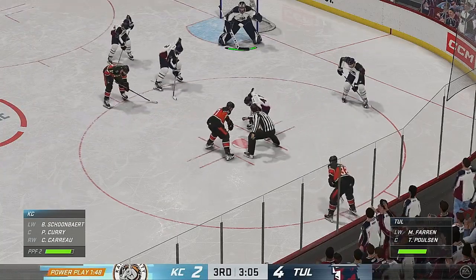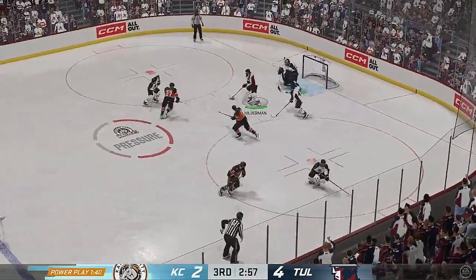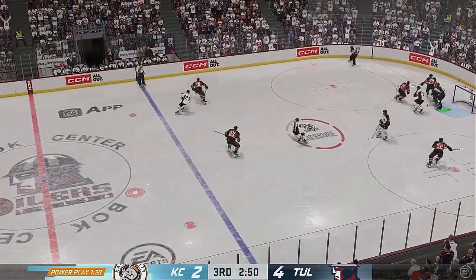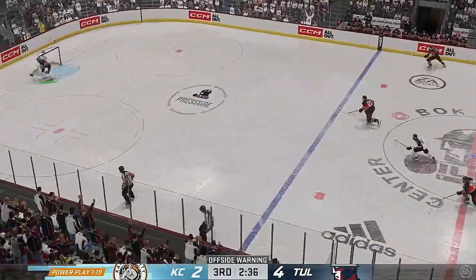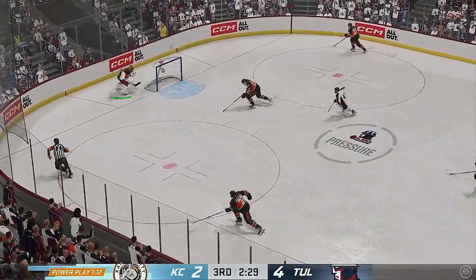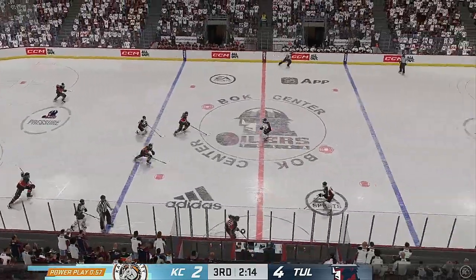Paulson's recognizing they're still shorthanded here as they get ready for the faceoff. Nice play shorthanded as they get control of the puck. Grabs control of it at the point. Puck exits the zone. And the goaltender's going to play it out of the crease.